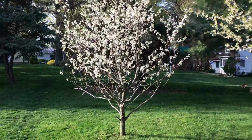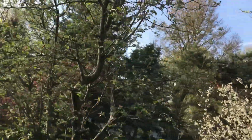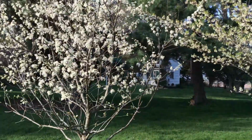Well, as you see, that's a plum tree there. Apple trees are just about a couple weeks behind. They're going to be popping pretty soon. As you can see, the blooms are just starting up. They're calling for some colder weather.